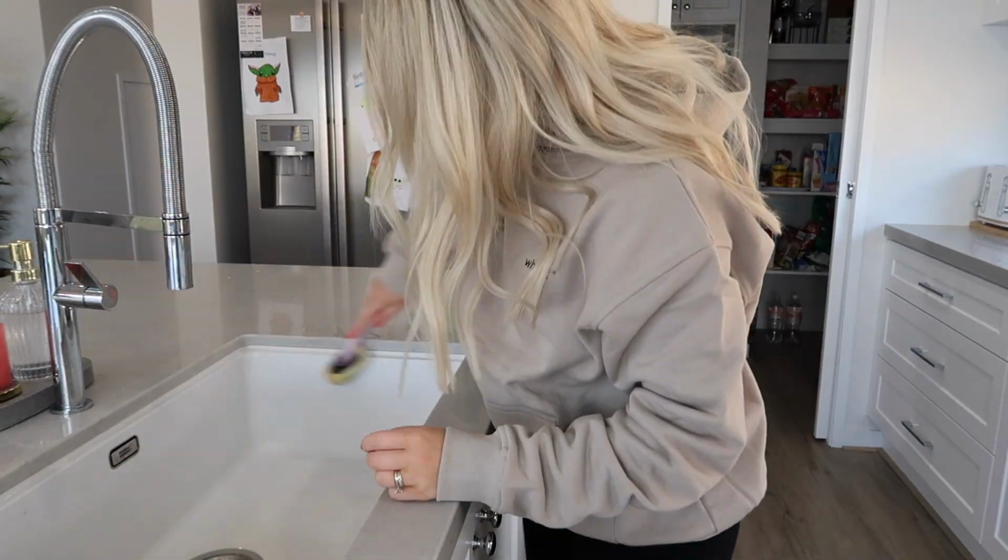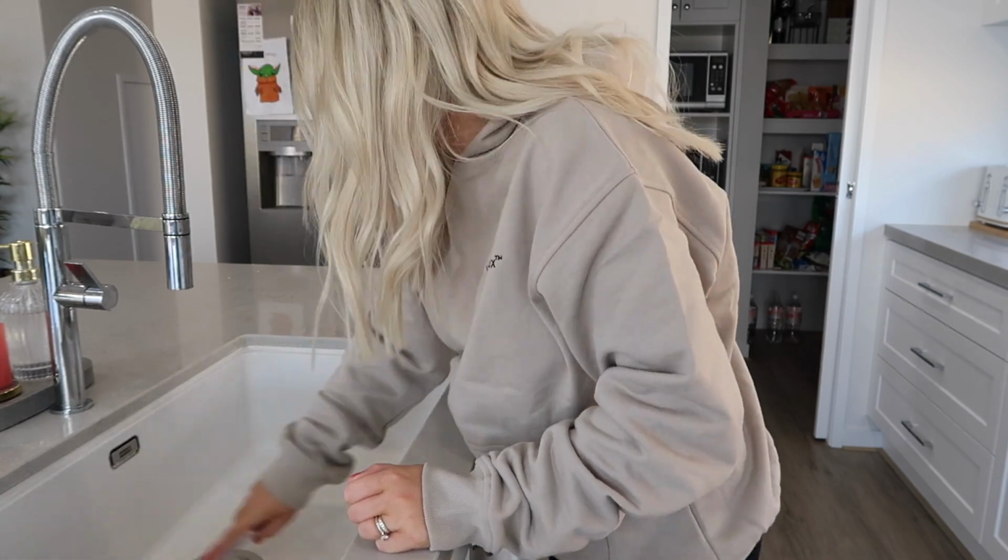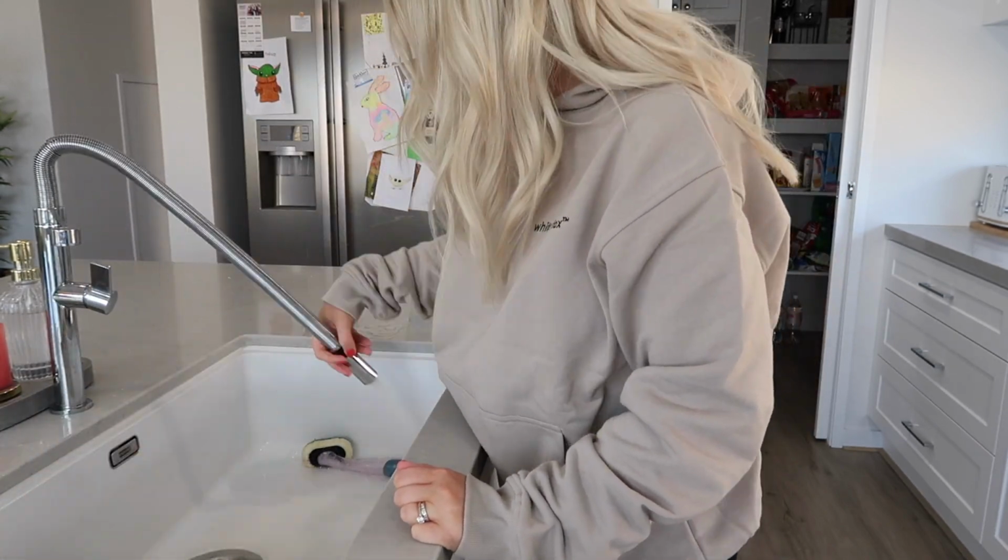And now I'm going to give my sink a good scrub down along with the kitchen island bench, and on that I'll be using my Method cleaner.